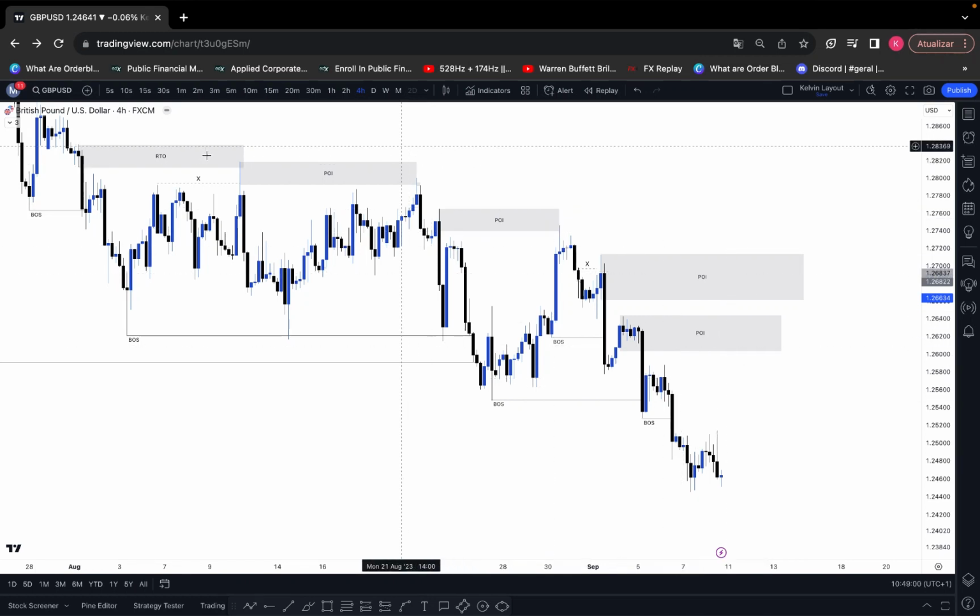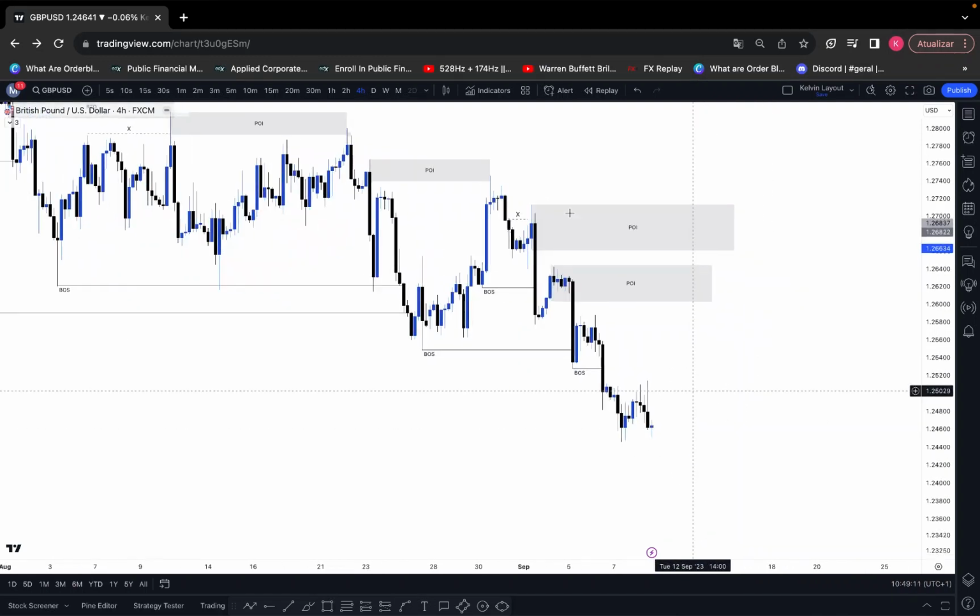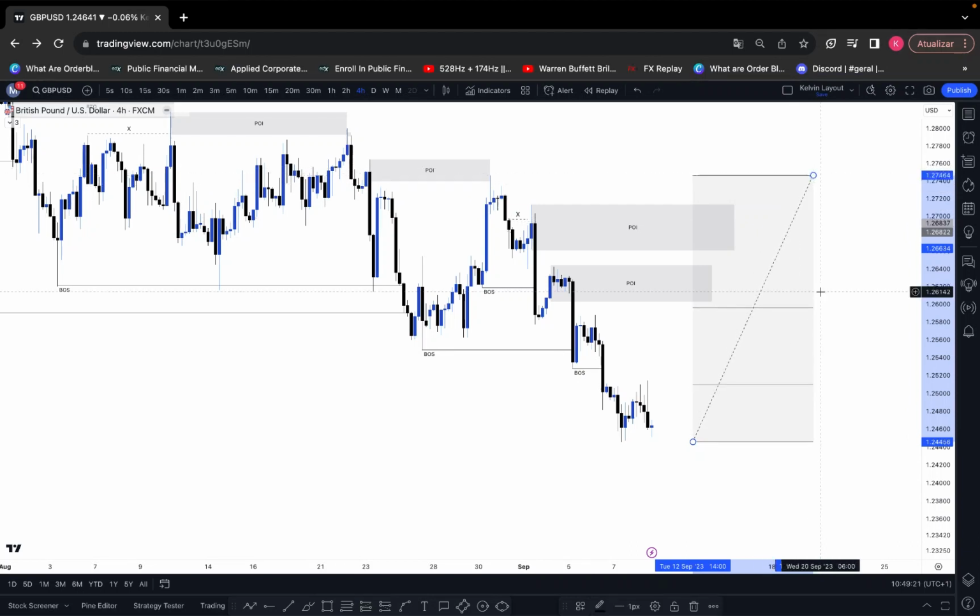So if we look at the 4-hour, we can clearly see we had a break, mitigation, second break, mitigation, then we have this break of structure. So we can see that the 4-hour is absolutely bearish, no doubt about that. Now, what I'm expecting to see is, if I use the fib from this swing structure low and then this swing structure high, you can clearly see that the 50% is right here, and it actually coincides with this point of interest that I marked right here.